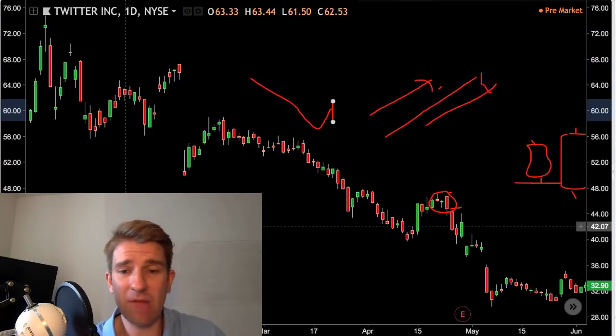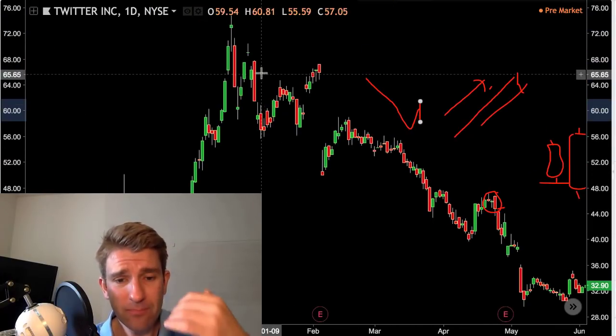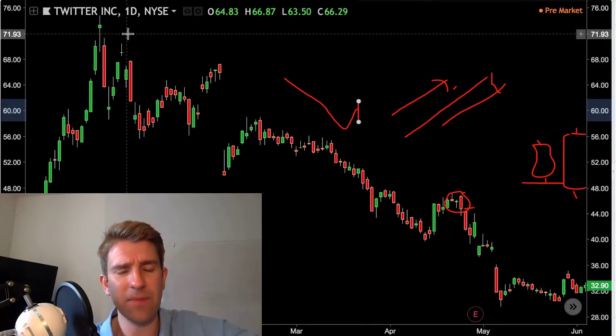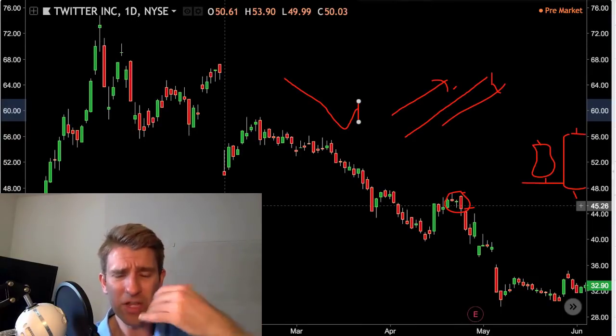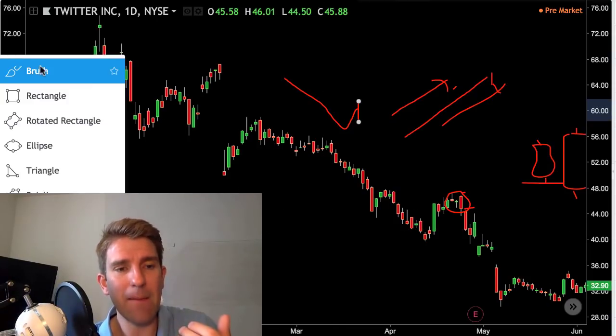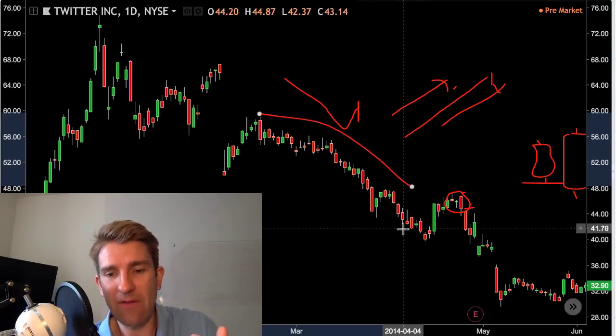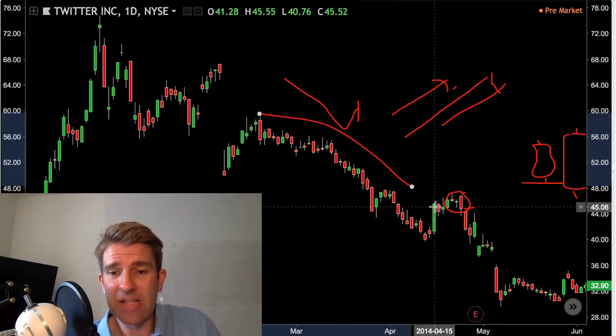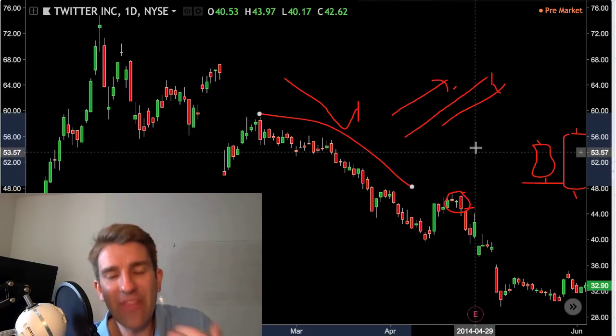And this is kind of the pattern we've got with Twitter. We've got a multi-month down move from the highs. Whatever the high was here, $70, $72, pushed down to 44. No one can argue that's not bearish. So we have that bearish undertone with it. We have a pullback. The bulls have had a good effort here. They've pulled back off the lows, stagnated a little bit, and then we get the pattern.